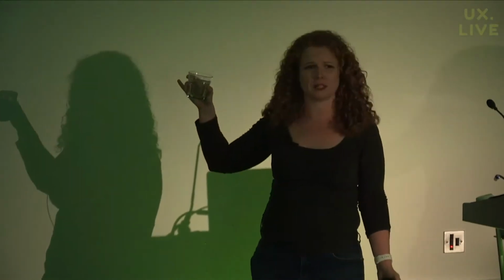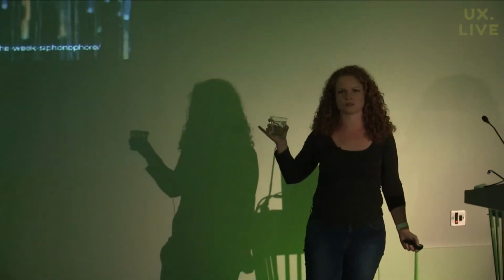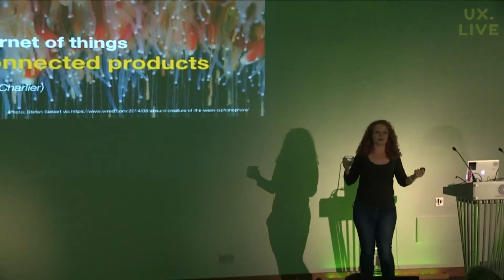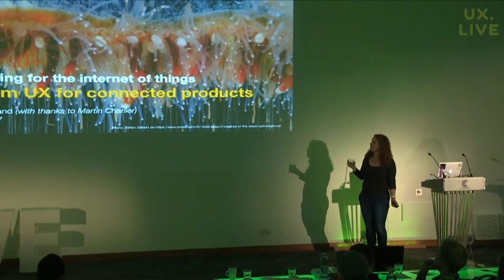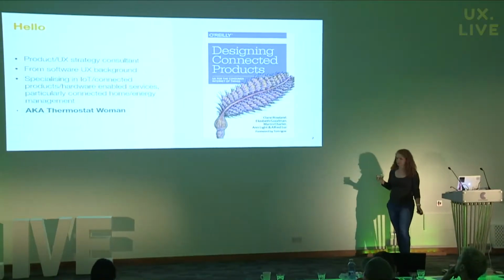Does anyone know what this animal is? It's a siphonophore. It looks a bit like a jellyfish. It's a colonial organism that's actually thousands or possibly even millions of individual organisms that all have different functions but act as one big organism. Anyway, I feel that's quite a good metaphor for what I'm going to talk about today, which is designing for connected products, specifically system UX for connected products.